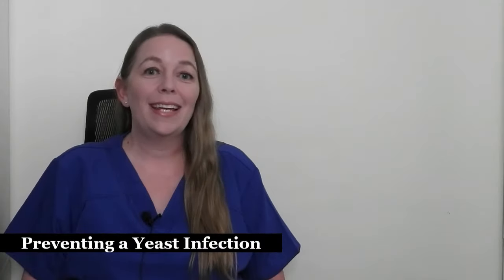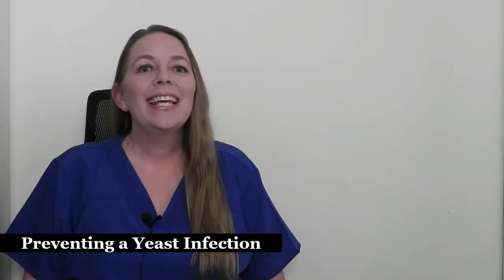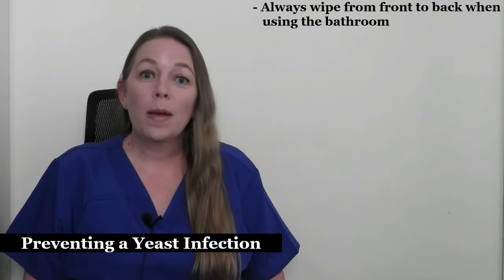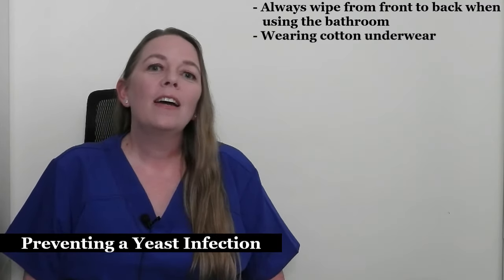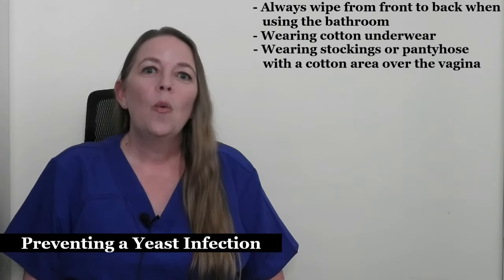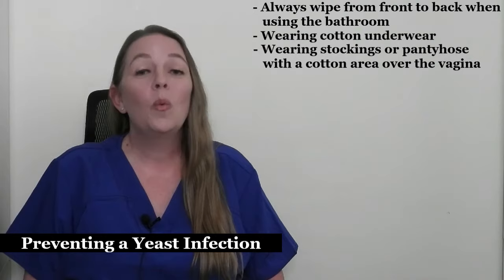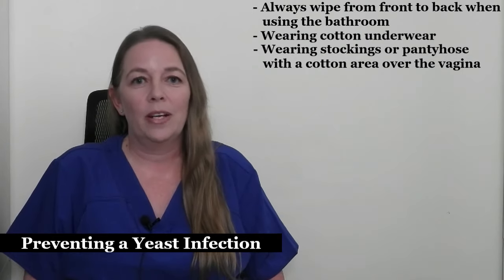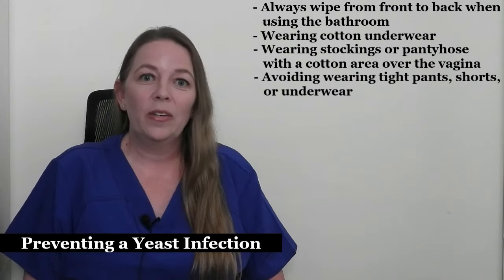There are many things you can do to try and prevent getting a yeast infection. These can include always wiping from front to back when using the bathroom, wearing cotton underwear to allow the vaginal area to stay dry and breathe, wearing stockings or pantyhose with a cotton area over the vagina, which also allows the vagina to breathe. Avoid wearing tight pants, shorts, or underwear.